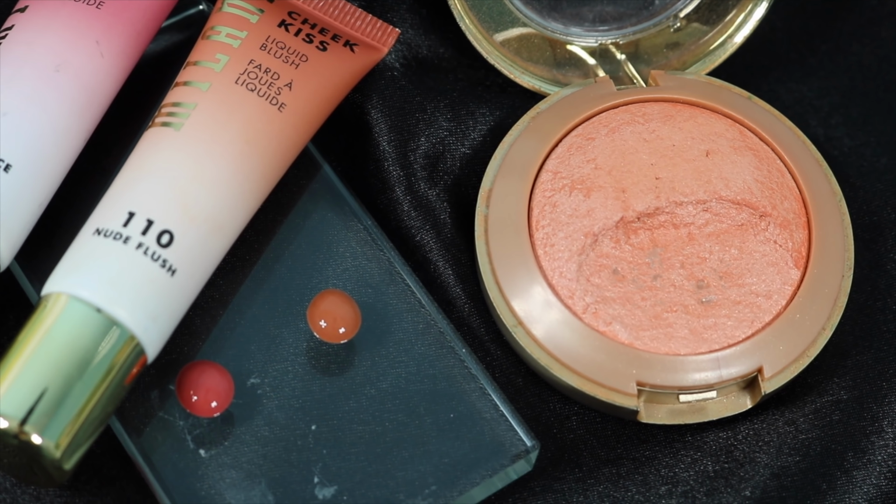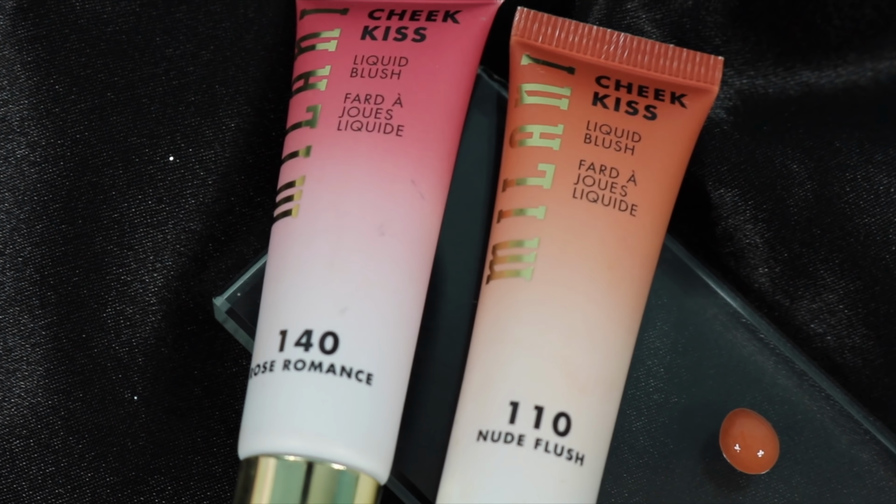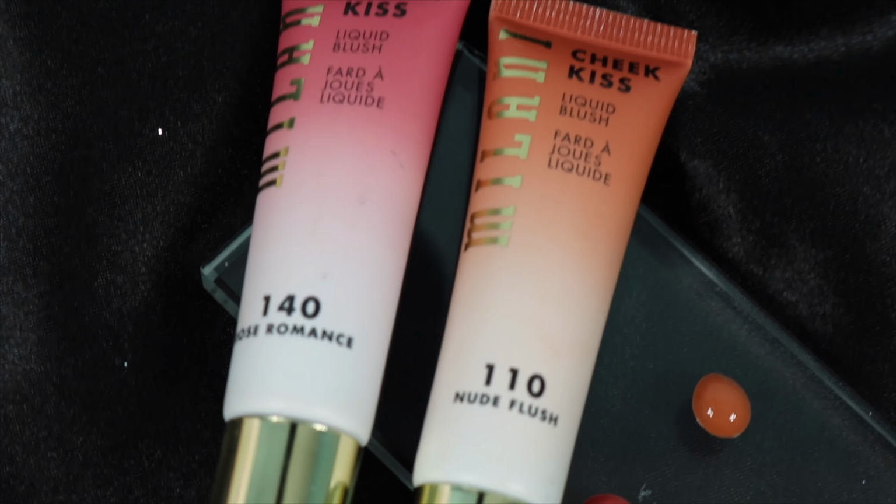I love this one from Milani. It's their Cheek Kiss. Now the one I'm using today is actually not this one. This is the Rose. This is the one that I'm wearing today, Nude Flush. But you could mix these two. You can, if you just want that bronzy look, use the Nude Flush like I've done today.